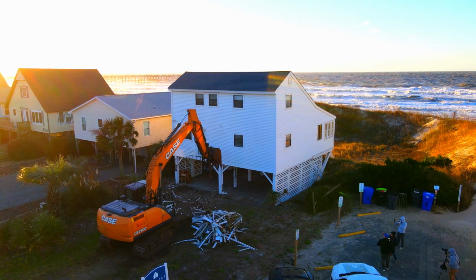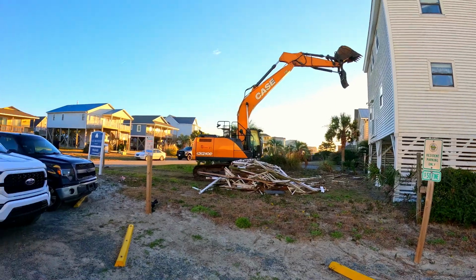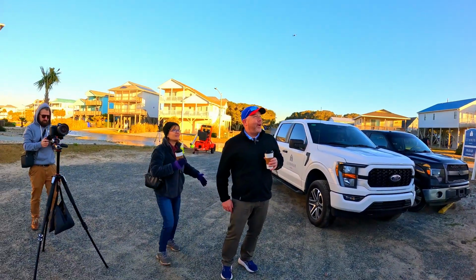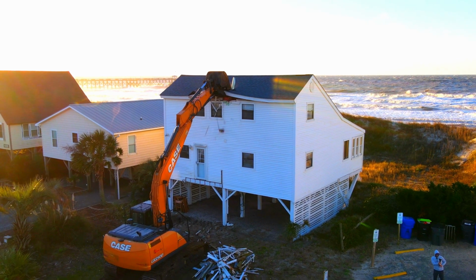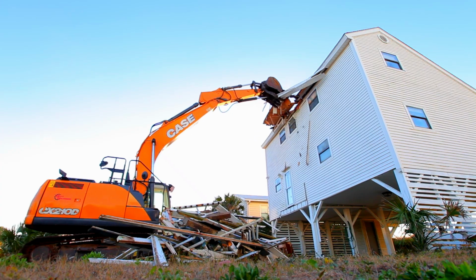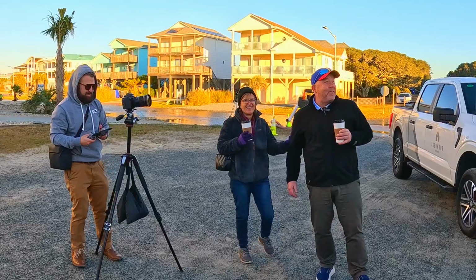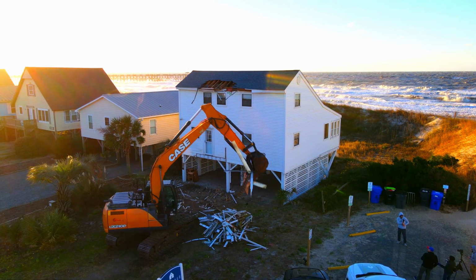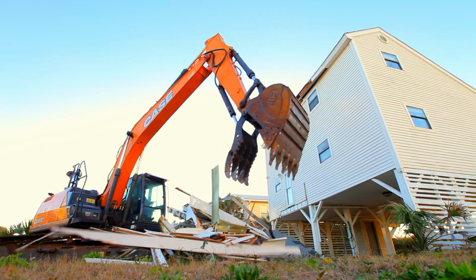All right, here we go. Here it is. There it goes. Oh, the whole house moved. That was the roof. And just think, we had somebody do some shingling stuff for us.